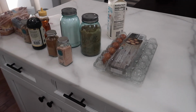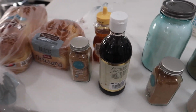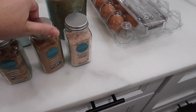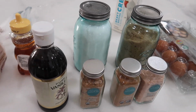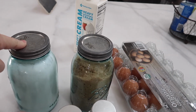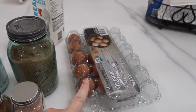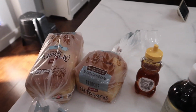These are all the things I use to make French toast. It's a lot of stuff, but it's not super hard to do. So you need some salt, some nutmeg, and some cinnamon. Some vanilla, some honey, some powdered sugar as a topping if your people want that. Some brown sugar, some eggs, some heavy whipping cream, and then you need some bread.